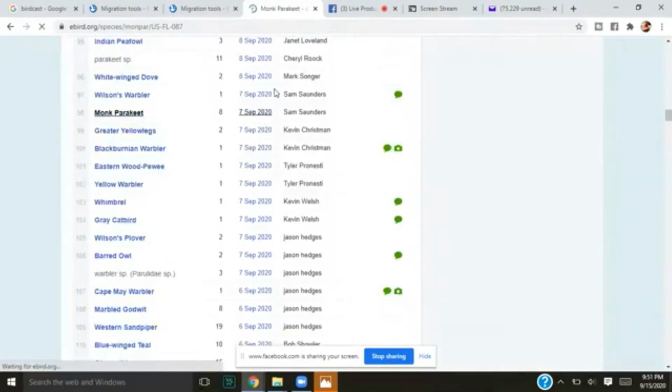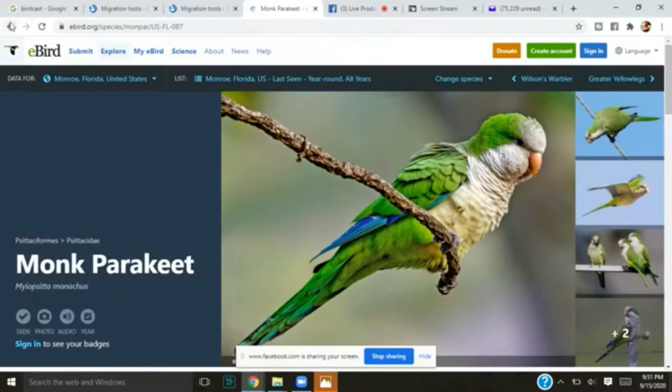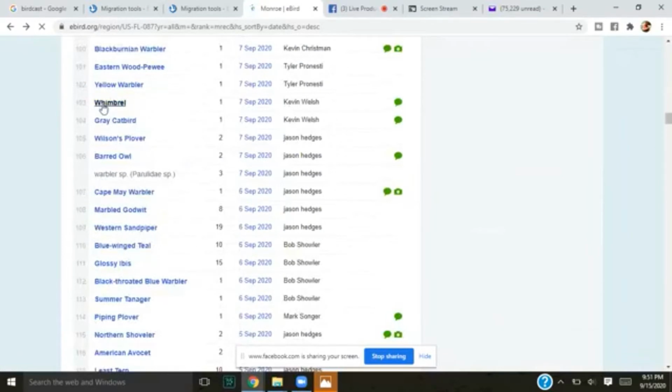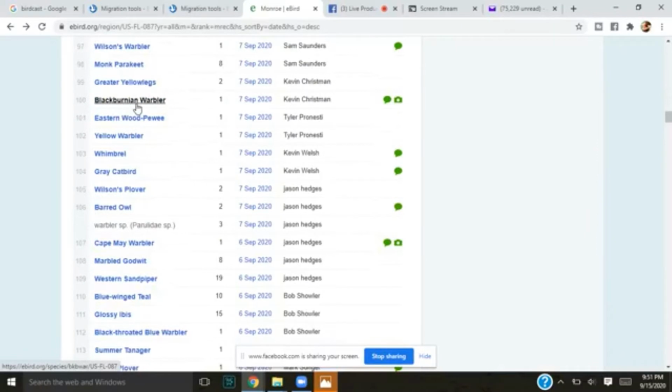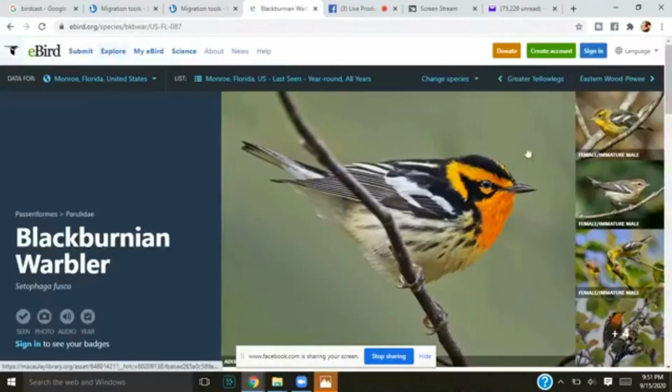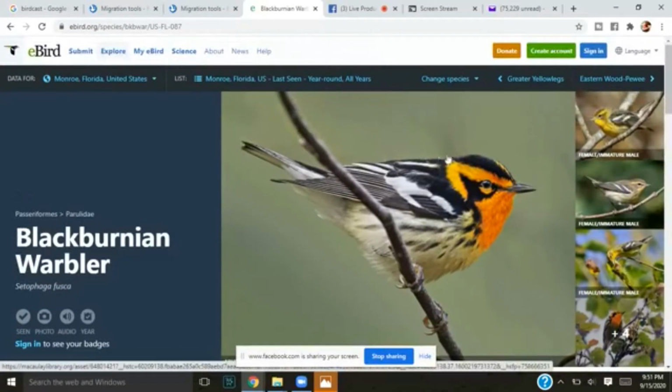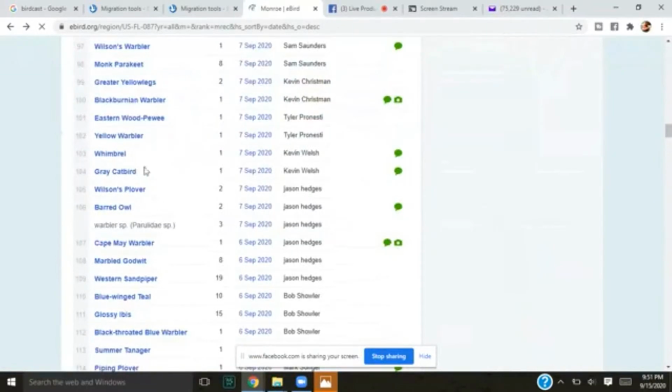Monk parakeet, I saw one of these this week. I have some cool pictures of it. So we'll move on to that next. And Wembo, yellow warbler, eastern wood pewee, Blackburnian warbler. Who saw one of these? I have never seen one of these in the Keys. I'm hoping I get to see one this year. These are the coolest. This is like my favorite. It's the coolest looking warbler ever, but I've never gotten to see one. They do migrate through, so we'll see. You never know what you're gonna find every year.